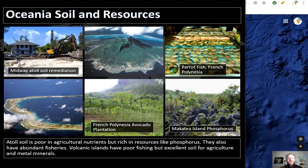Now, however, this has had a negative impact on some islands in the Pacific. For example, the exploitation of phosphorus in Nauru by the Germans in the 1930s and 40s created a banana republic out of Nauru. When it gained its independence in 1968, mining intensified until most of the phosphate had been stripped and the island's economy went south.